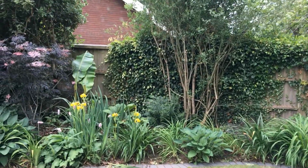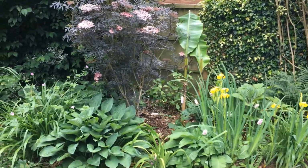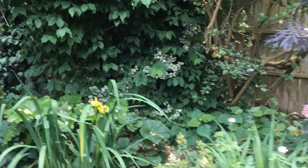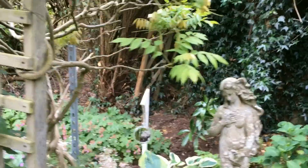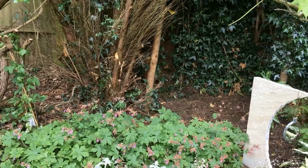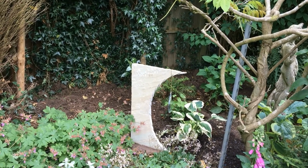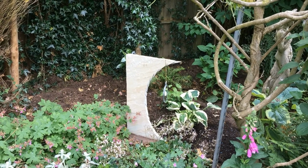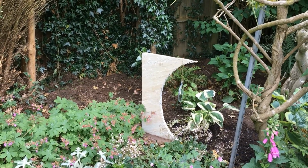This is my bog garden here, and it seems to be going okay now, looking sort of fuller than it did a few weeks ago, I must say. I've just started this round here. Yesterday I had some work done in the garden, and this was the remnants of an arch, which you probably saw when you came in. And I decided to put it on one end and have like a little moon hanging down, but it's a bathroom mirror.